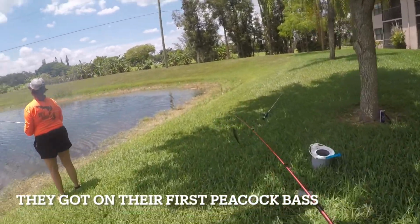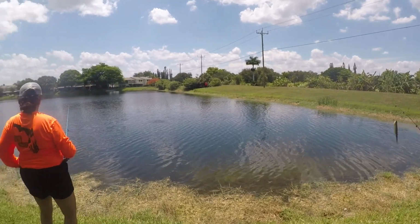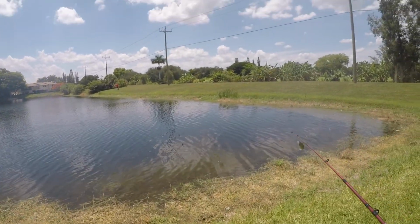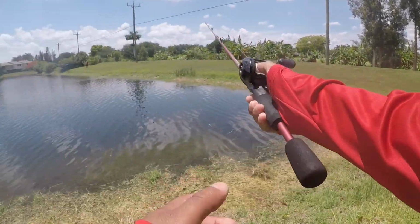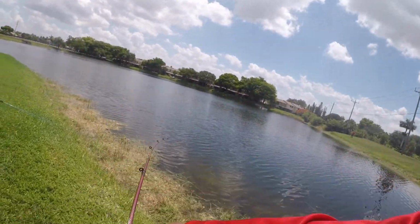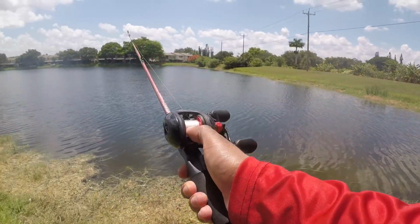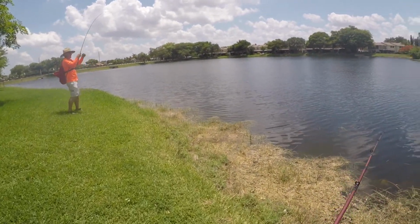Nice. That's a peacock too. Oh, dude, it's a beautiful colored up one too. Oh my gosh. I can take his picture. Left-handed cast. Oh, he's on another one. Ooh-wee. That's a big one.